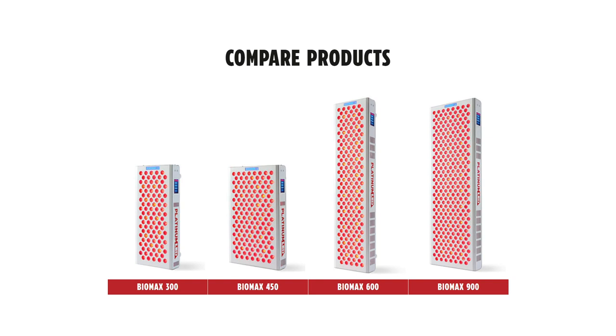So I'm recording this in late 2022. Platinum LED have now refreshed their BioMax range. This is their top, their flagship sort of series. They've got four sizes, the BioMax 300, the 450, the 600, and the 900. Beside me, I have the 300, the smallest. Now, these panels have got a few new features, a few new bells and whistles, and a few new changes. Of course, we just saw one of them.